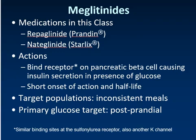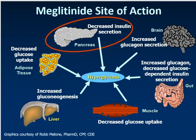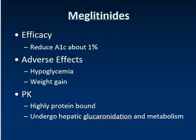The primary glucose target here is the post-meal glucose surge that you get from inconsistent meals. And of course, the site of activity again is the pancreas. These drugs have modest efficacy in terms of A1C reduction, only about 1%, which is minimal compared to some of the other drugs that we're going to talk about. And of course, the adverse effects include hypoglycemia and weight gain.